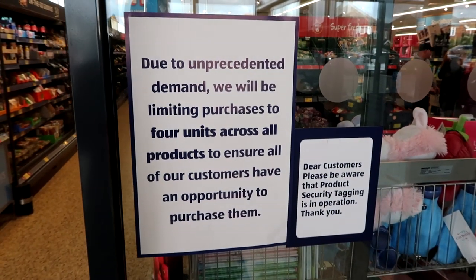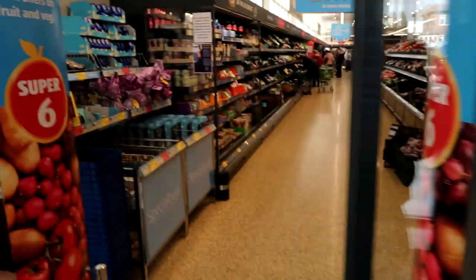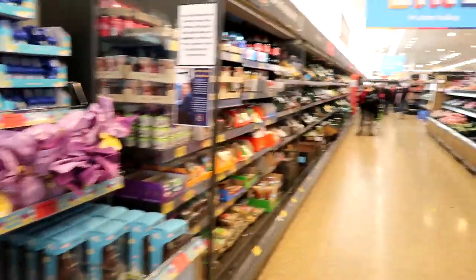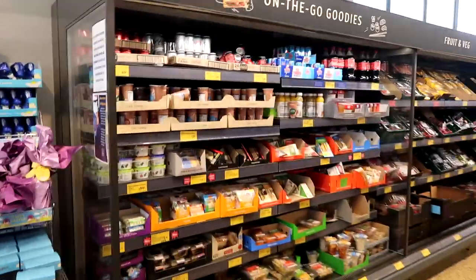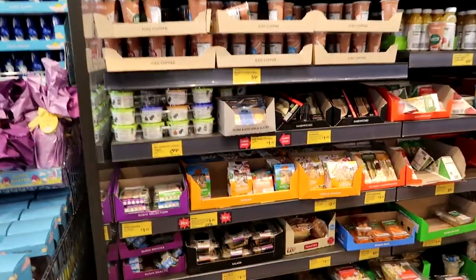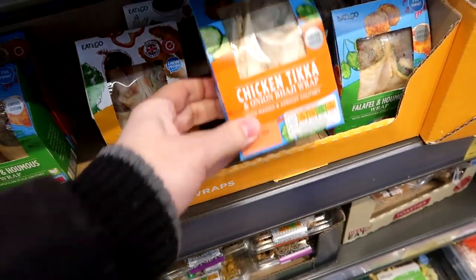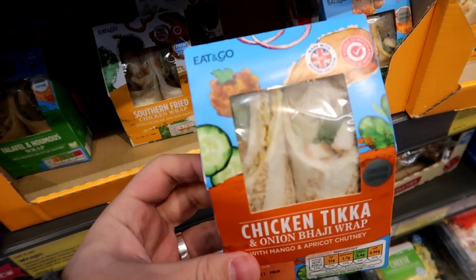So there we go guys, straight away there are notices. Yeah, 4 units, maximum of 4 units. In terms of business, it's a Friday at like 11 right now. Seems fine so far, so let's see what we can get. They've got plenty of lunch options here. We've got falafel and hummus. They've got chicken tikka and onion bhaji.